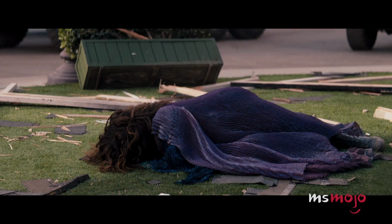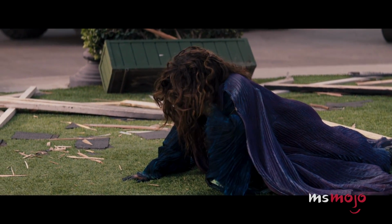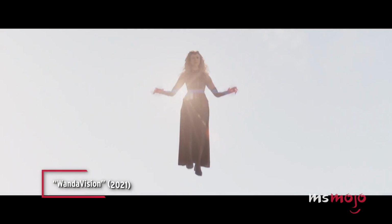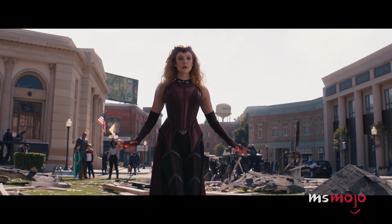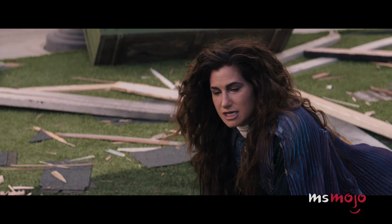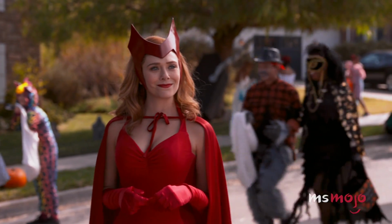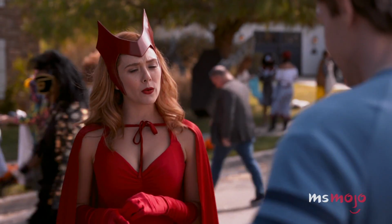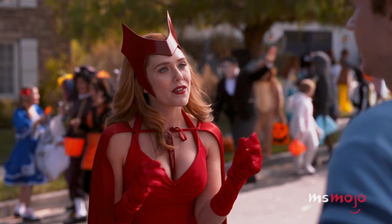After Wanda takes her magic back from Agatha Harkness, she finally steps into her first real superhero suit. This is what the fans had been waiting for, where the Halloween episode saw her in what will probably be the closest replica of her comic book costume ever. The new Scarlet Witch outfit gives MCU Wanda a unique spin on the classic. But more than that, this suit is meaningful because it represents Wanda accepting her true identity.